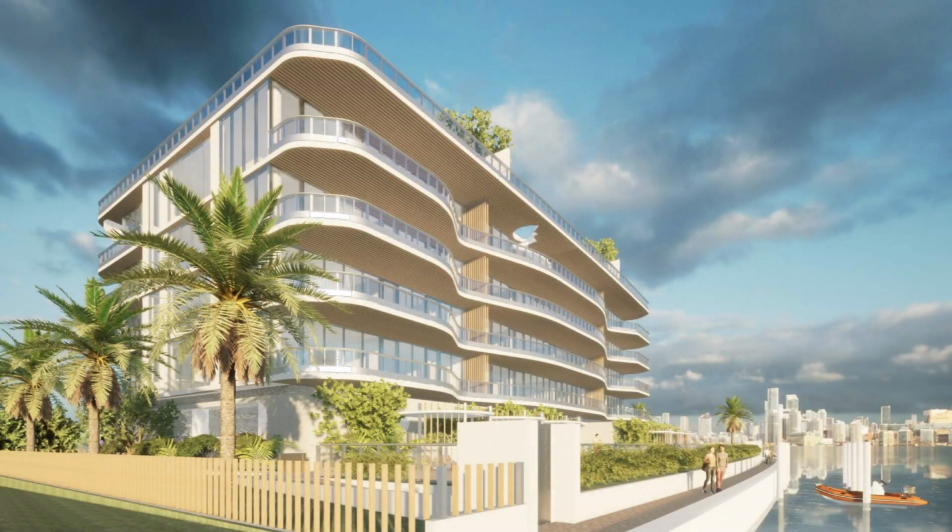And the design is pretty neat. The Revuelta Architecture team is going for a modern, curvy look that kind of steps back from the streets, giving the area a more open feel, let's say it that way.